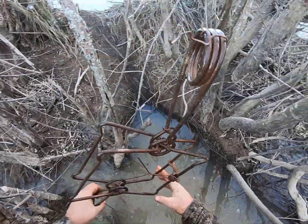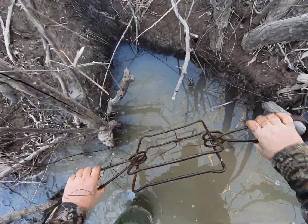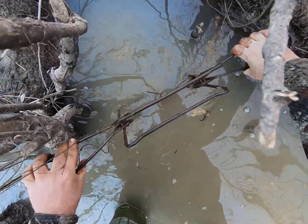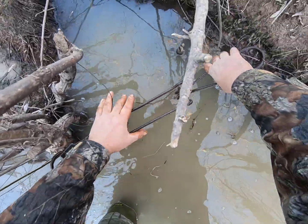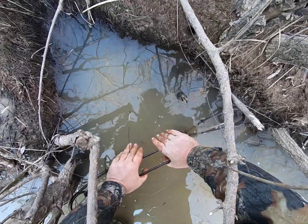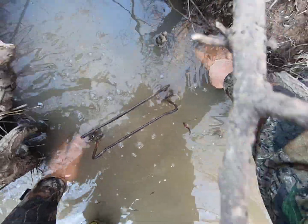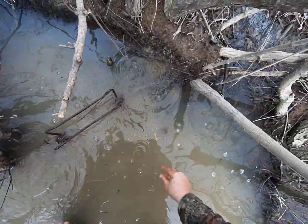All right, guys, make sure that our safeties are off. We're going to take them, we're going to set that trap right down on that H stand, and we're just going to push it down as far as we can. We'll push those springs down just to anchor it.